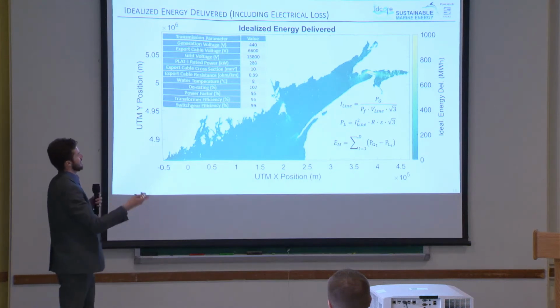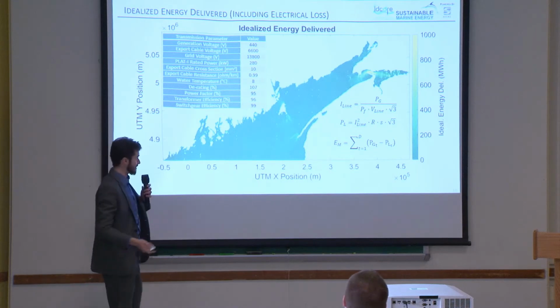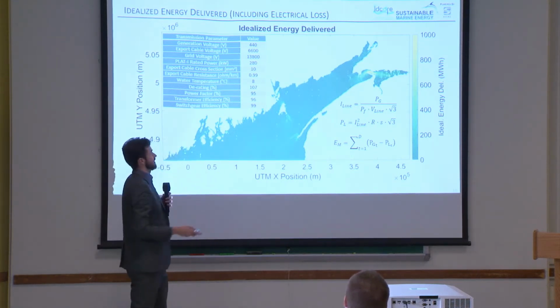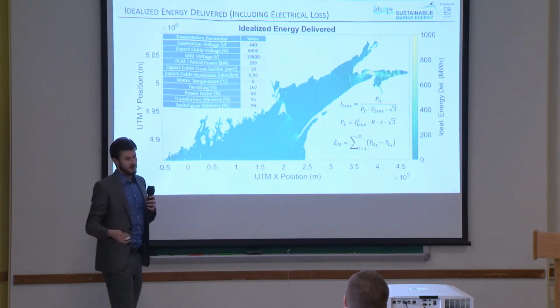So this is the idealized energy delivered, accounting for these electrical losses within the system. And so the equation is used to calculate it. As you would expect, the highest energy delivered is in the areas of highest flow. Great.